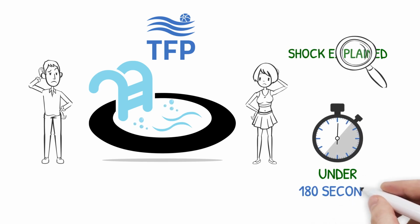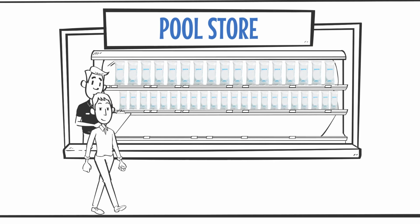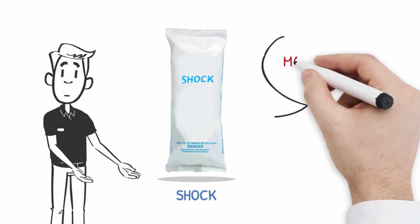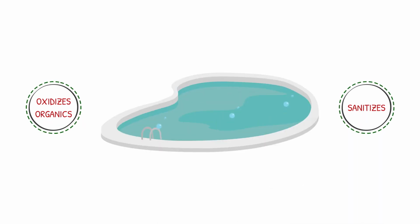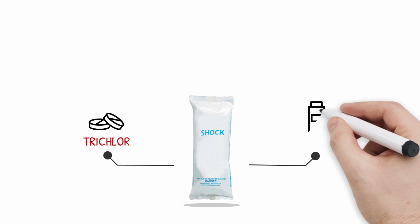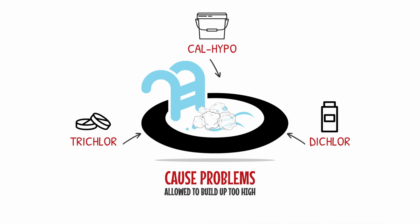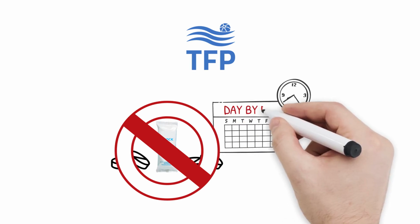in under 180 seconds. Let's say you walk into the pool store and you see row after row of products called Shock. What is that? When we're talking about the product Shock, it's nothing more than marketing talk for products that oxidize organics and sanitize your pool. Solid Shock comes packaged with the active ingredient trichlor, dichlor, or cal-hypo. All of these products also contain ingredients that can cause problems if they're allowed to build up too high. So here at TFP, we avoid using them on a day-to-day basis.